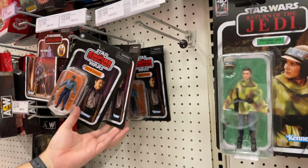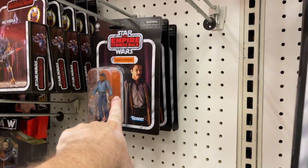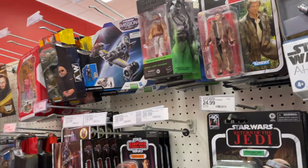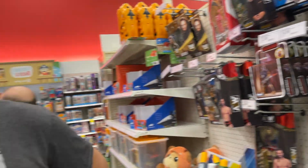All right, let's do a Lando count. We've got 3. We're gonna start the day with 3. Let's see what the next store has. Okay. Now, are we only doing these Landos? Or do you want to count all Landos? Let's just do vintage collection Landos. Okay. So we're gonna get up in the 20s, 30s. Oops, all Landos. Threes. Okay.